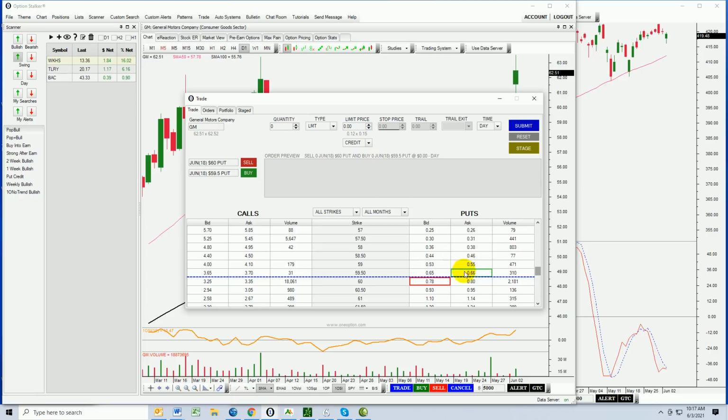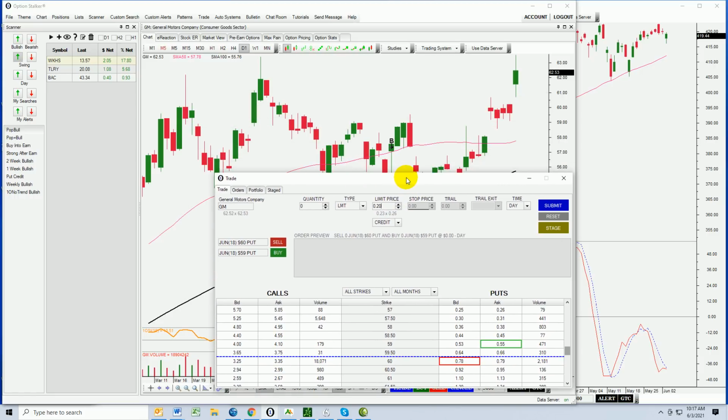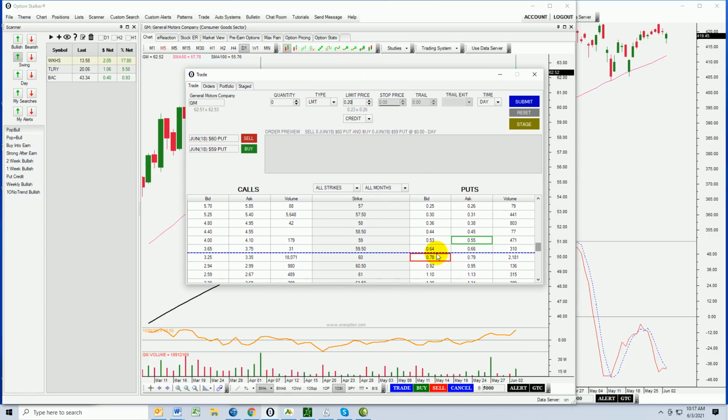So we need, excuse me, I got the wrong strike. There's the 59. Sell the 60 puts, buy the 59 puts. We have $1 between the strike prices. When I have $1 between the strike prices, I like to get a 20-cent credit. This is at a 23-cent credit. Is it possible for us to go just a little bit farther out of the money and get that same credit? It might be. So let's take a look at this and let's go to the 59.50, 58.50.